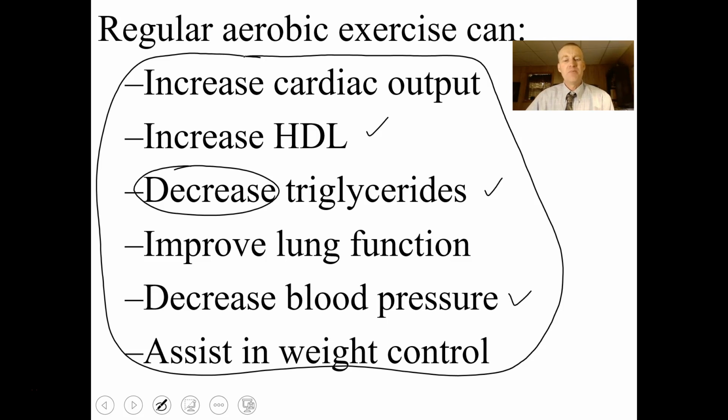So that completes this particular lecture on the heart. In the next lecture, we're going to tackle blood vessels.